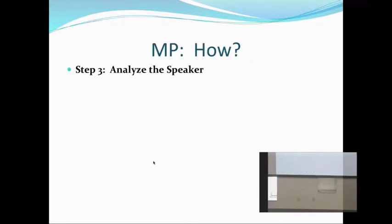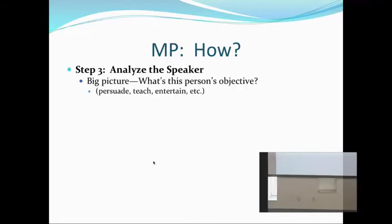Okay, we've come to the part where we talk about how. So the first thing is to analyze the speaker. Again, I start with the big picture. What's this person's objective? So in terms of Yang Lan, what is she trying to do? Persuade, teach, entertain, what would you say? Entertain. Entertain, is that all? Inform. Inform. Yeah, and actually we might have to see her whole talk.